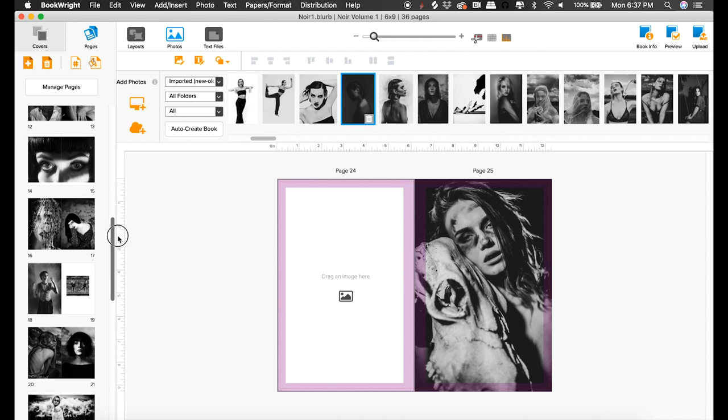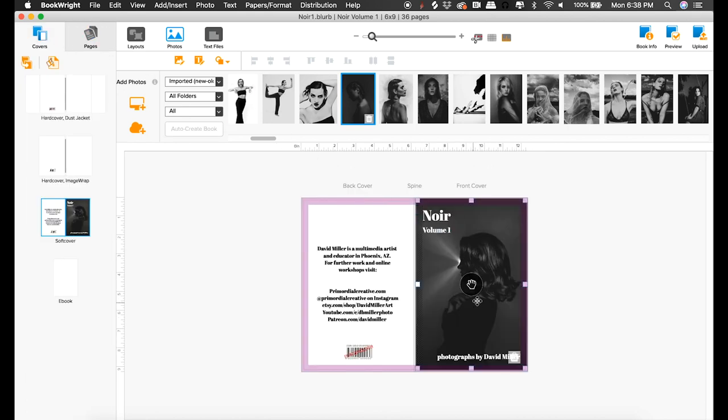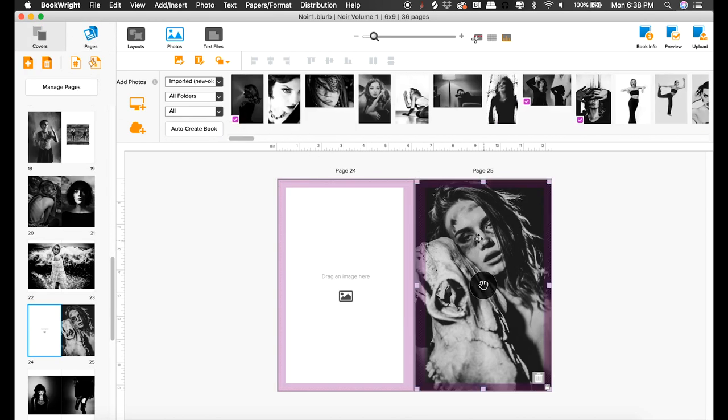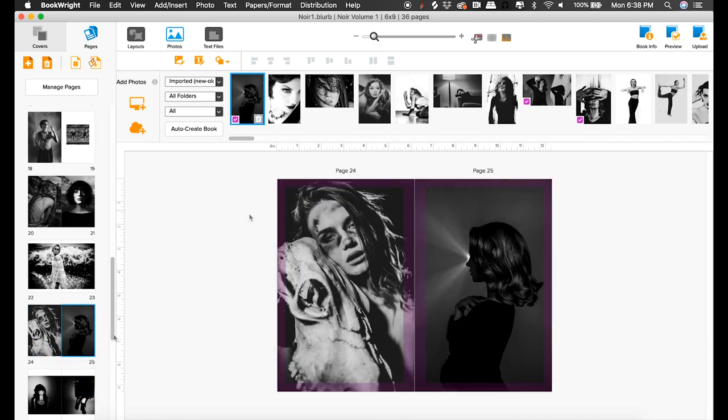And at this point, it's kind of up to you if you feel like you should utilize your cover image within your book. When I'm reviewing this cover, I'm realizing that this one actually is covered in writing, and it would be beneficial to have a clean version of that in the book. So I'm going to put that in there, swap the pages, see if that achieves what I'm looking for.